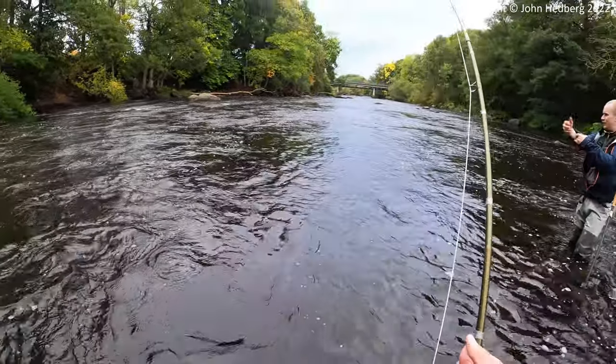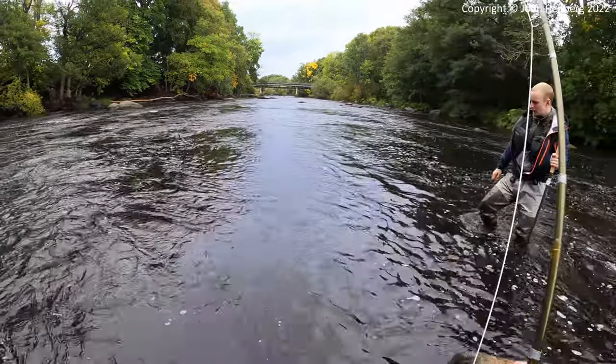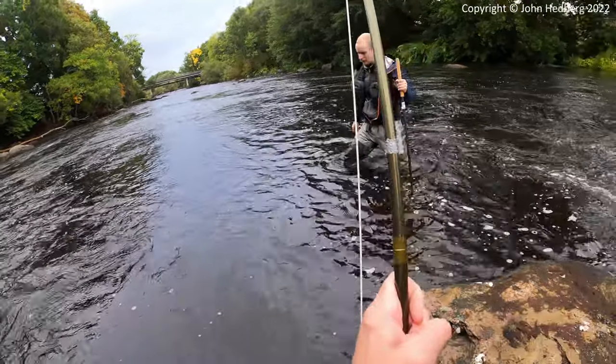Martin thinks it's a sea trout, but I'm not sure. The fish is so big that it might as well be a hybrid. We need to take a closer look to be sure.